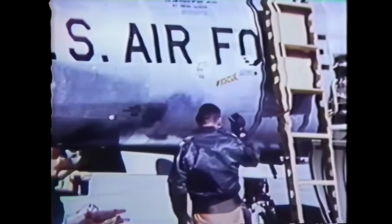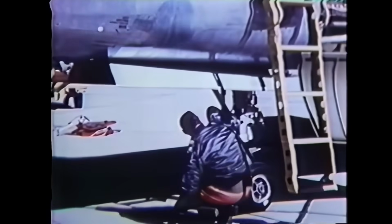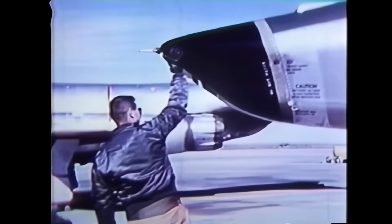On November 27, 1957, the stage was set for Operation Sunrun. The planes were ready, and the pilots poised for the real thing. After an early morning briefing, pilots and airmen made last-minute inspections of their aircraft.